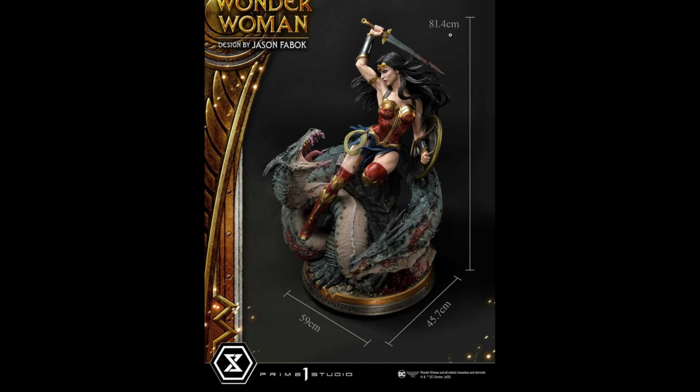And to think that this is nothing but sculpted, with a dragon snake thing going on. I'm looking at my Prime 1 Batman, which is 34 inches. And this says 32 conversion. 32 inches is massive, I kid you not. This is going to be about three-ish feet high. That is massive. That's a lot of stone in this statue.